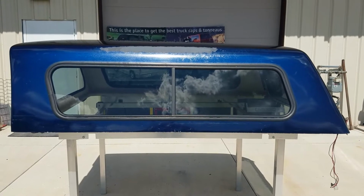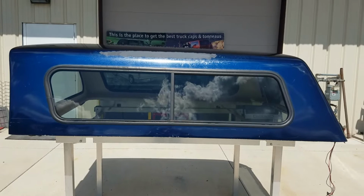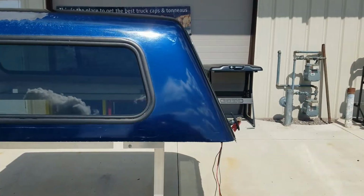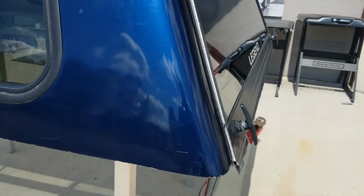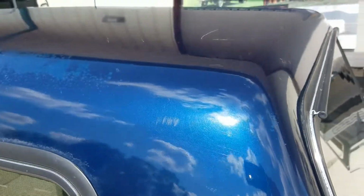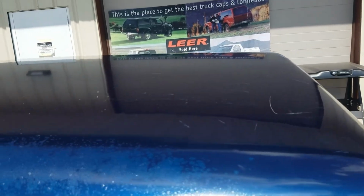Okay, today we got a cab high fiberglass Leer Legend. Fits the 99-06 Chevy and GMC trucks with a 6.5 foot bed. It's indigo blue, dark blue in color. It is a little scratched up, but all in all, it's in pretty decent shape as far as no damage to the fiberglass. It does have scratches on the top there.